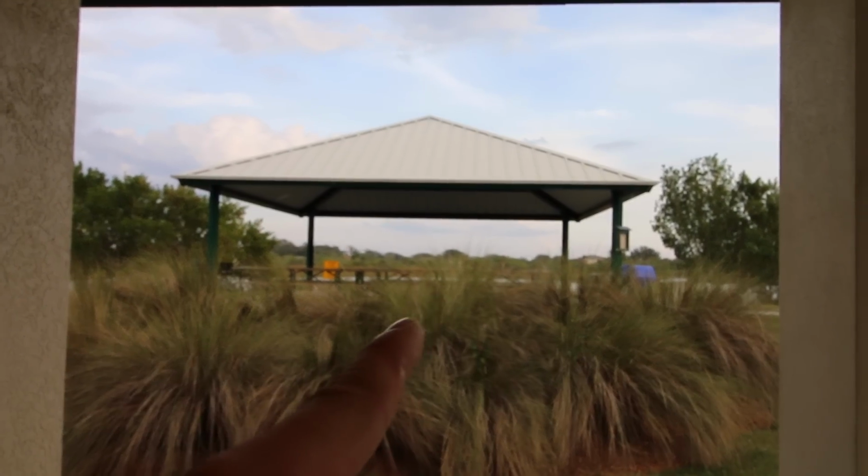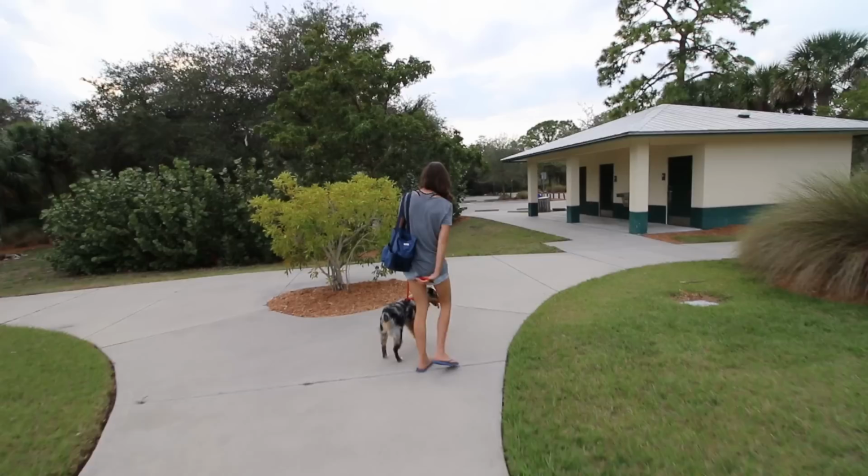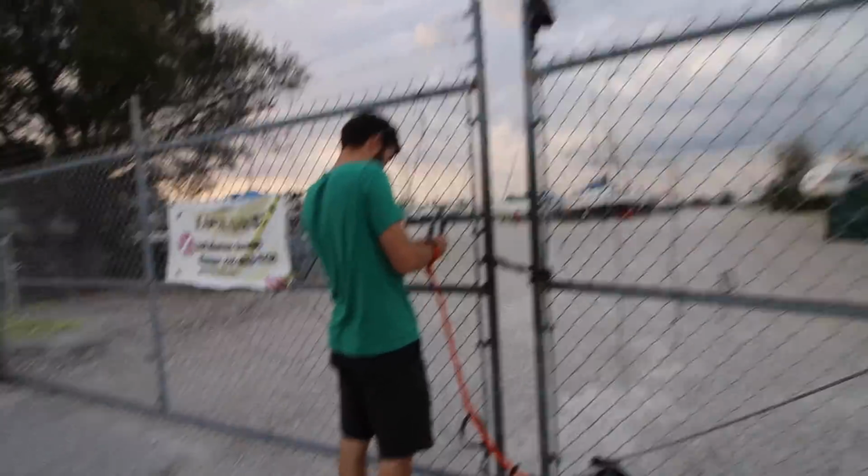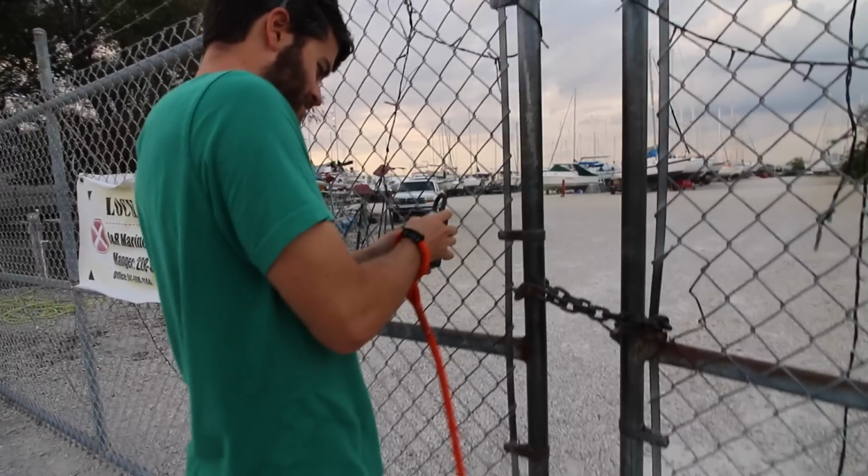There's our beloved canal system. Now where are we off to? Back to the boatyard. We're locked out. Let us in.